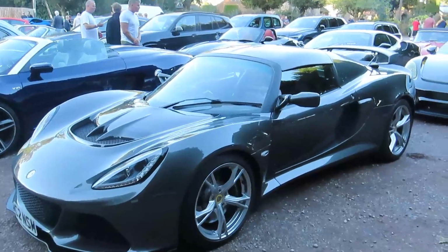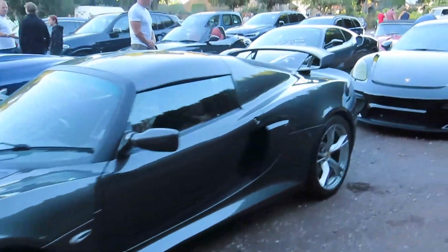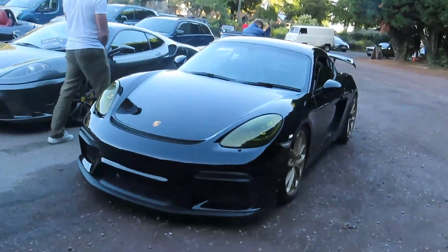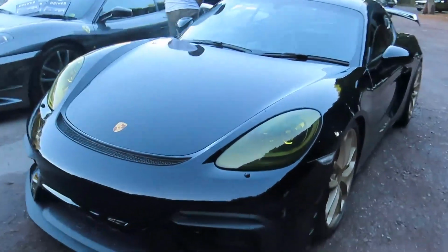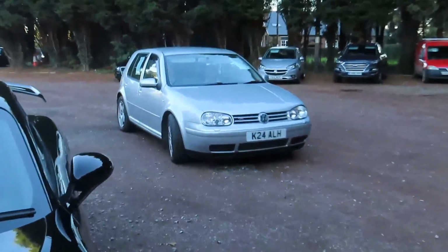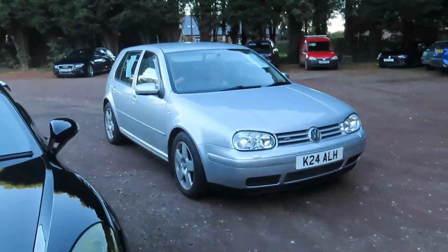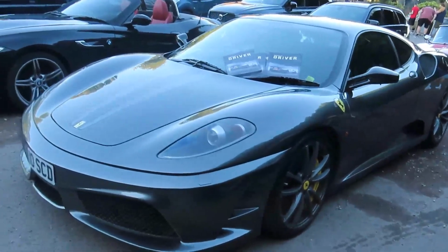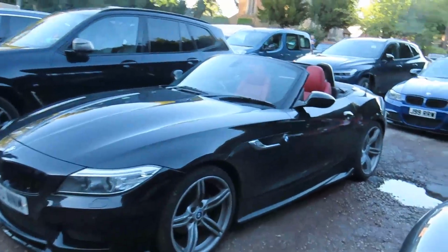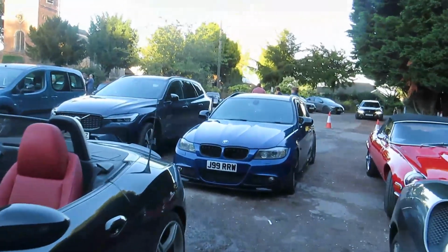This Lotus Exige really does look very sleek. Same I'd say for the Porsche Cayman GT4 RS. It's got the gold tint on the headlamps which suits its gold alloy rims. That's a 4-wheel drive, I think, VW Golf Mark IV, which is currently for sale, so we'll look at that in a moment. Actually quite a rare car, even though you may not think of it initially when you see it. This is a Ferrari 430 Scuderia, BMW Z4, BMW like a 3 Series estate.